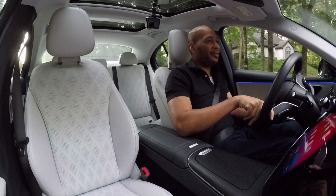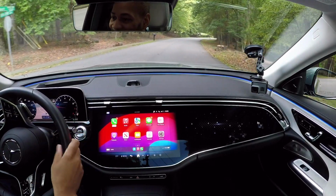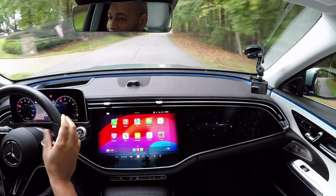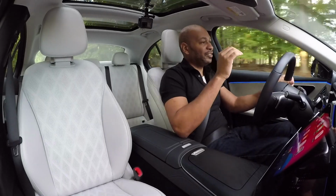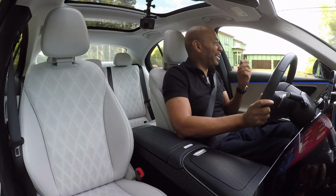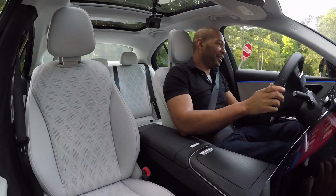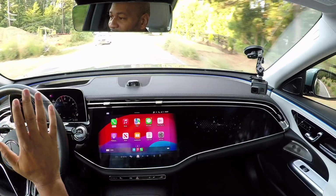Let me let this deer cross. Go ahead, dude. All right. So I'm gonna lay into the throttle, and you see how easily this car is able to pick up speed, right? So it's just effortless. So there's tons of power available, and I feel like Mercedes was making V8s years ago that were giving you that kind of acceleration. Now we're in 6 cylinders, giving you that linear acceleration, right? So there's tons of power.